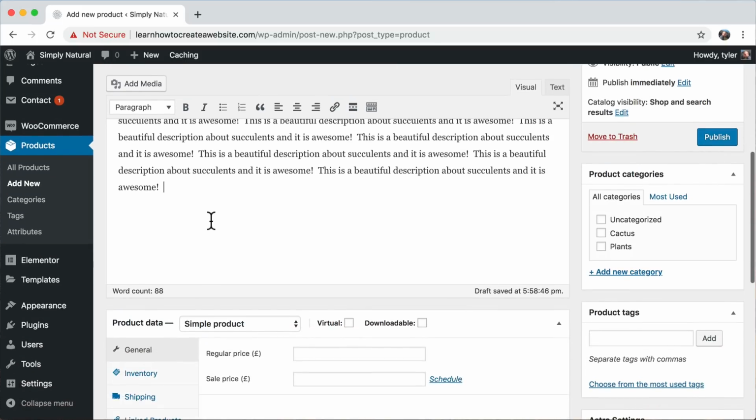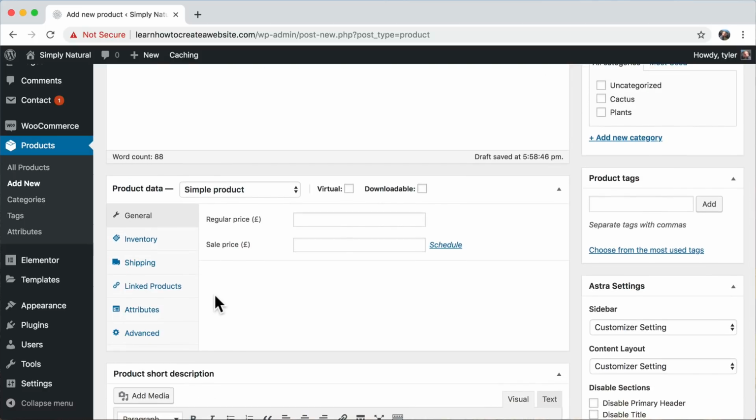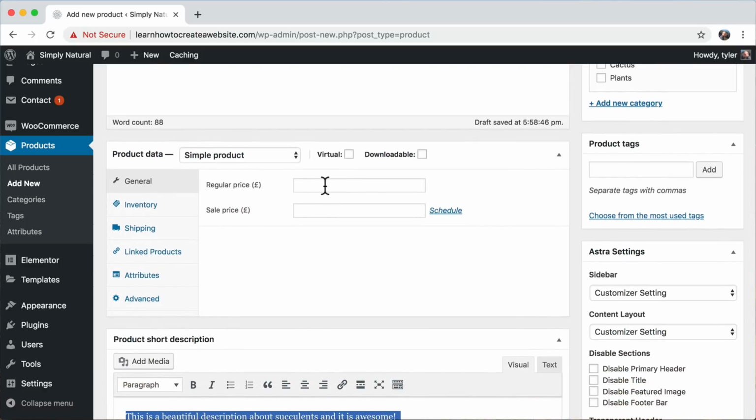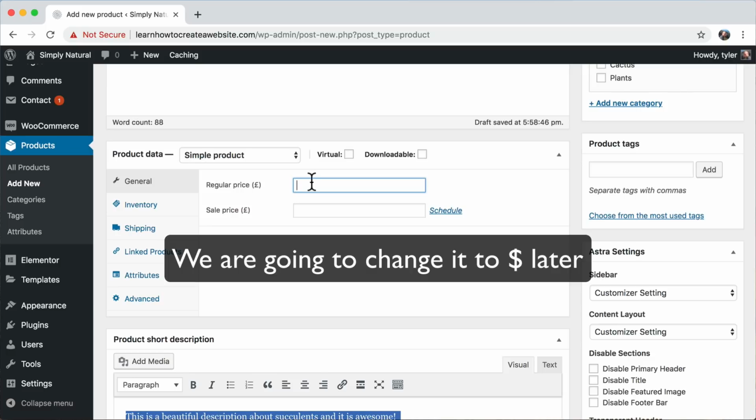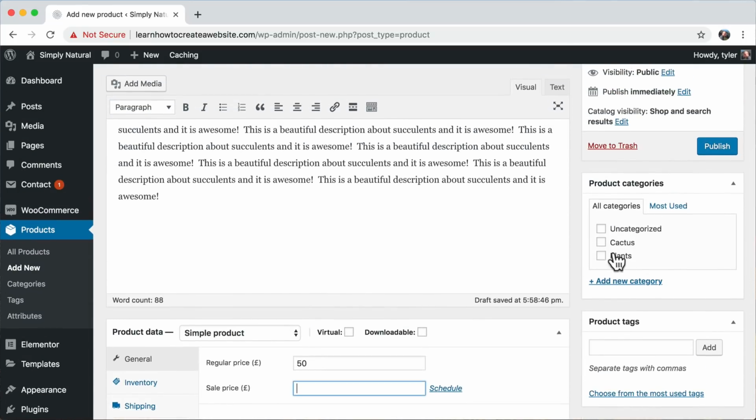All right, so we did that, and then the description. What else do we need to tell people? Right, so if you scroll down, just like you did, we can set up a price for the product, like how much is it going to cost. And this is in pounds. So yeah, we're going to put in, let's put in $50 here, and we can have a sales price if we want also.